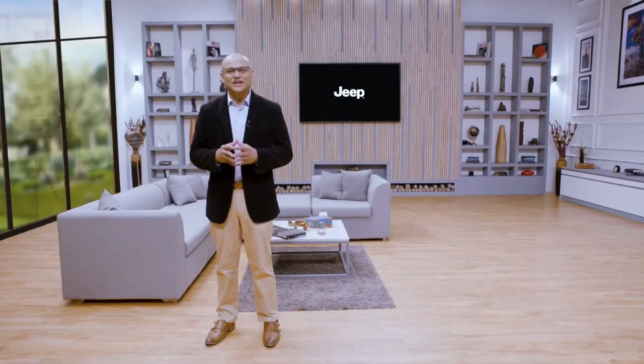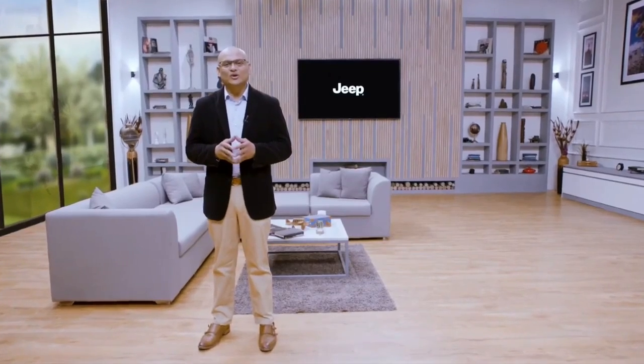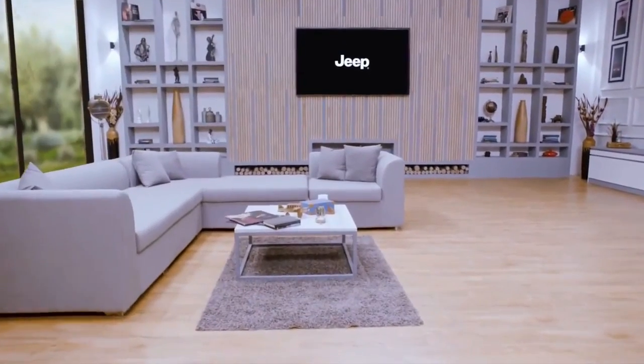What has changed significantly in the new Jeep Compass is its interior. It's an all-new interior. 2 subject matter experts from the US are here with us today. Chris Benjamin, FCA's Head of Interior Design, and Vince Galante, who has worked extensively on FCA's next generation Uconnect system to give our customers an incredible user experience.